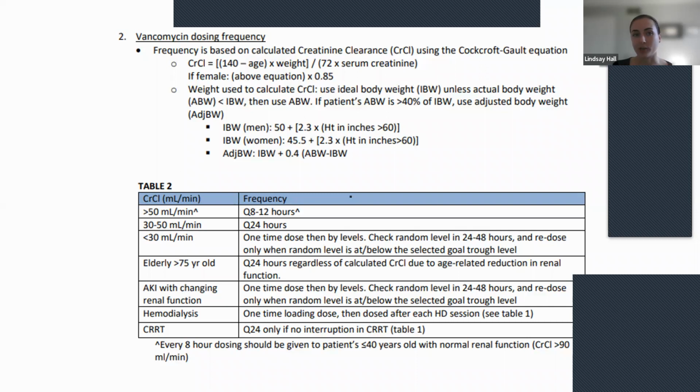So we would place that order, so we'd place our loading dose, but what about frequency? So the frequency is based on their creatinine clearance, and we use the Cockcroft-Gault. We'll actually talk about that in the renal dosing section. We have a calculator that does all of this for you, but you can calculate using the equation that you're taught in school. We use a calculator because it's standardized, so it's approved for our policy.